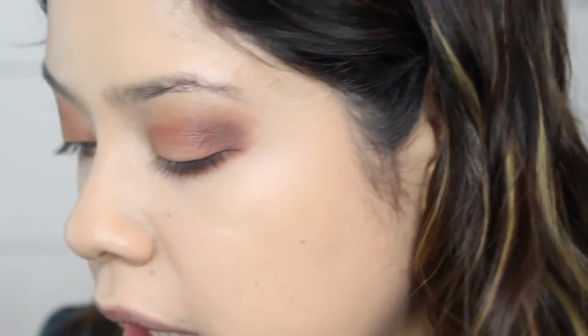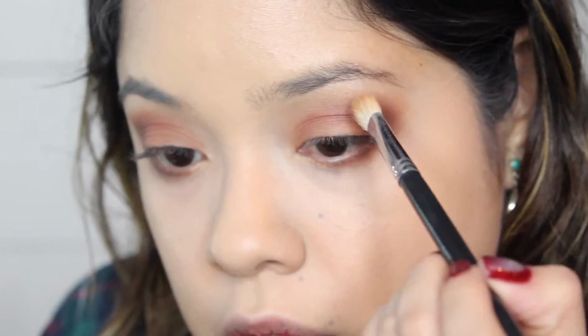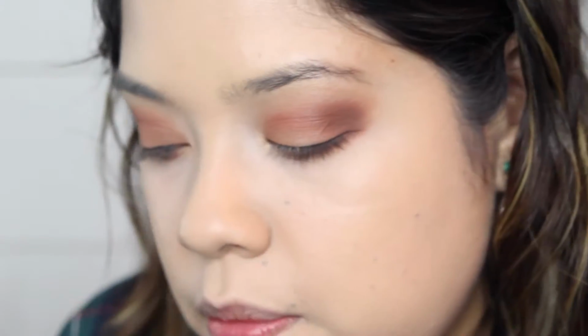I feel like I really do like the way this eyeshadow came out, so I am going to just leave it at that. I'm gonna be grabbing just a little bit more of Golden Ochre and Burnt Orange to blend a little bit higher. Just really not much.